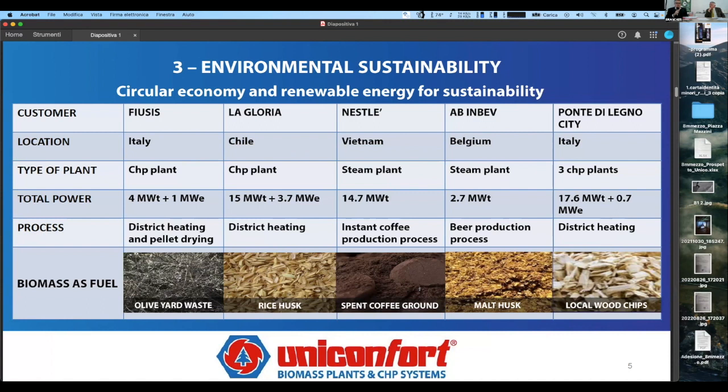Another example in the industrial field, so we said before that we don't make just cogeneration plants, is a plant in Nestlé, actually better known as a Nescafé line. In the Nescafé plant in Vietnam, and another one we are making now in Mexico, we use the remainings of the production of the coffee to produce steam, which is used to produce the Nescafé again. So it's again usage of a material that before our implementation was just a waste, with a very high cost of disposal.